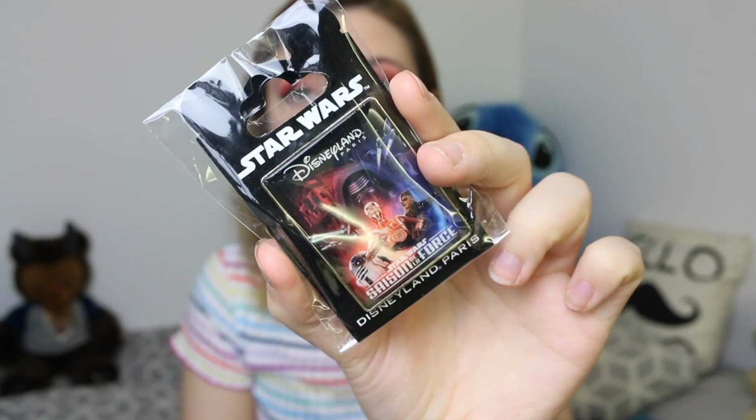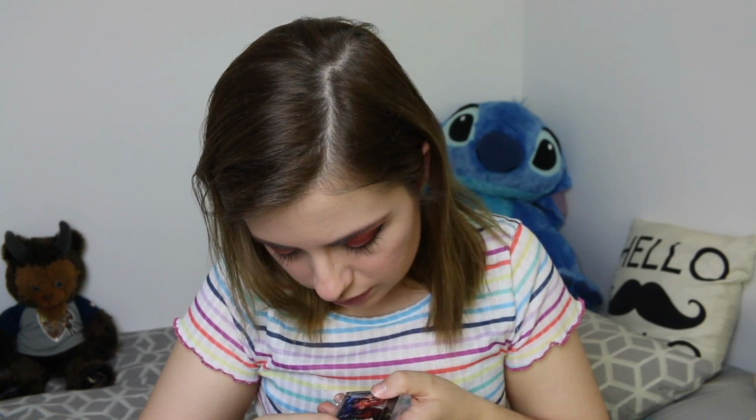This first one I picked up immediately as I walked into World of Disney, and it is this one just here, which is the Season of the Force pin. This is green, so it was $6.99, and it has Kylo Ren, Chewbacca, C-3PO, some TIE Fighters, R2-D2, and then it has Tower of Terror behind it. Oh, it's the light show on Tower of Terror. That makes sense. I just saw Kylo Ren and got happy.